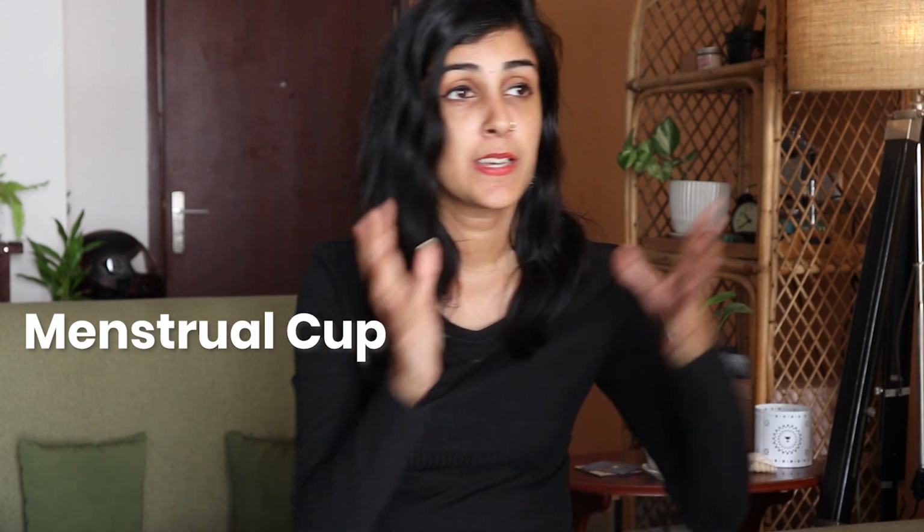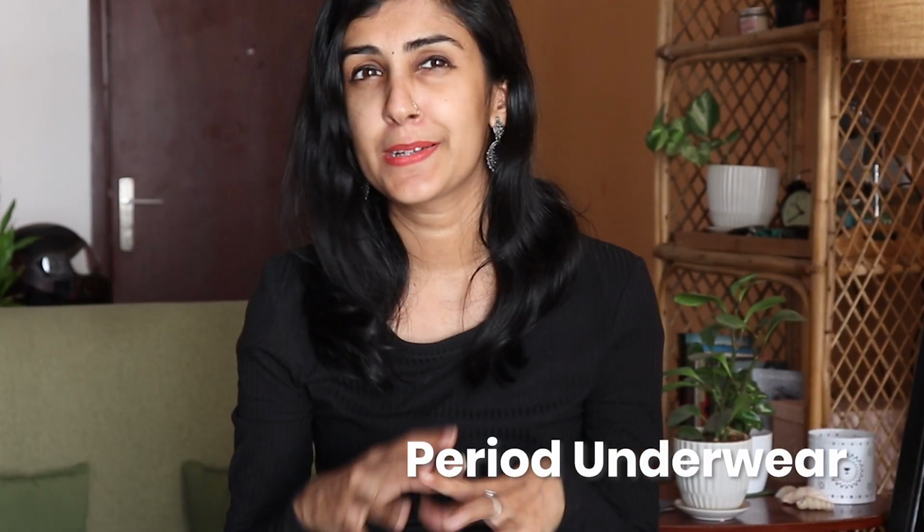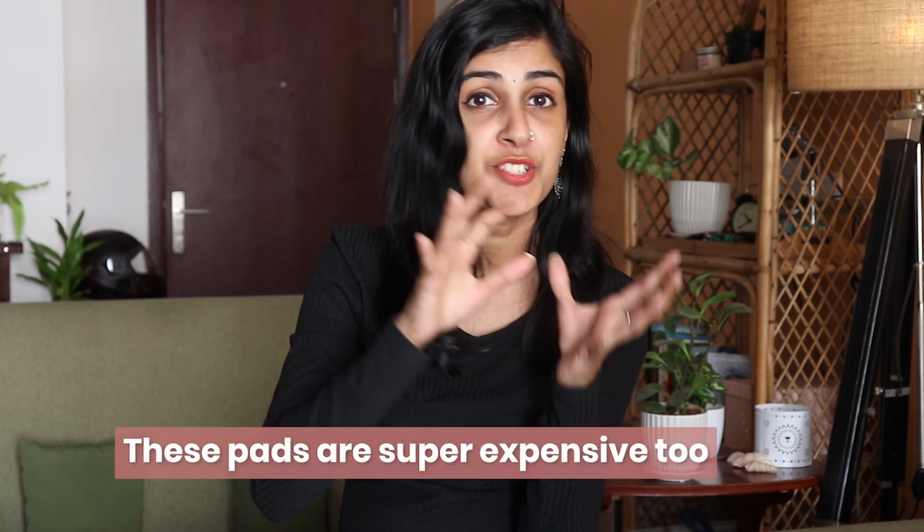For sustainability, your options would be menstrual cups, reusable cloth pads, or even period underwear. But these biodegradable products, I honestly will not ever recommend to anybody. Also remember, these are super expensive. They are not really cheap either. Instead, I would just ask all of you to muster that courage and shift to truly sustainable menstrual options.